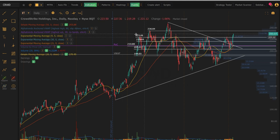We do have some levels between there of 225 or 225.50, 218.50, and then we do have that POC, which is also around that 210.80 to 211 level as well.